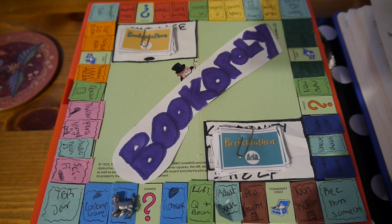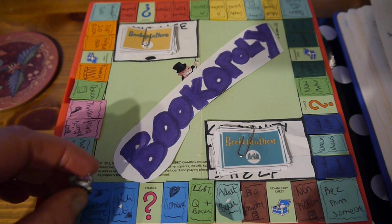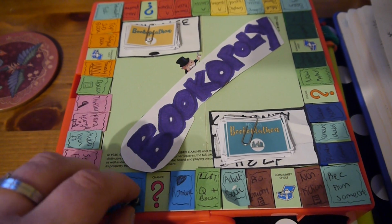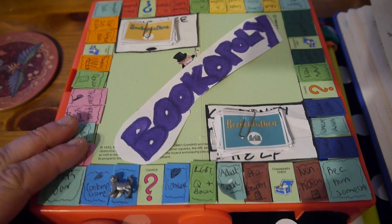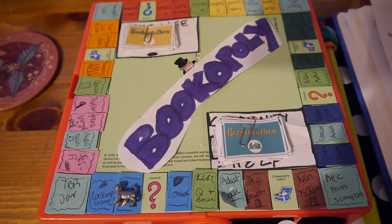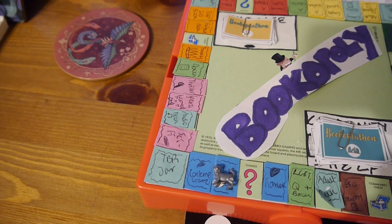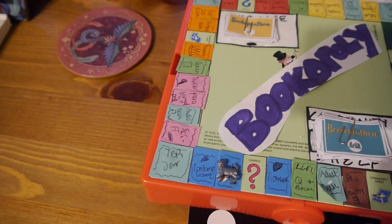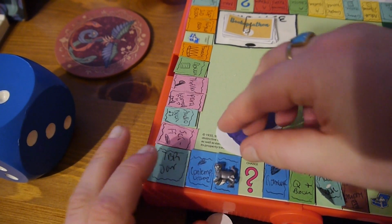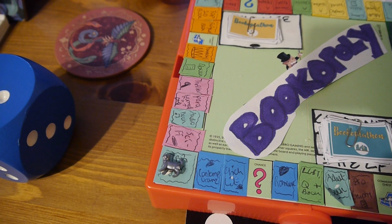Hello and welcome to Bookopoly. As you can see, this is where our counter was on the last time that we played Bookopoly. So that will be where we placed it. It was on Chicklet last time. So we're going to roll the dice to see what it lands on. We have got a number 2 there from the large dice. So we're going to move 2 spots. 1, 2, TBR jar for this one.